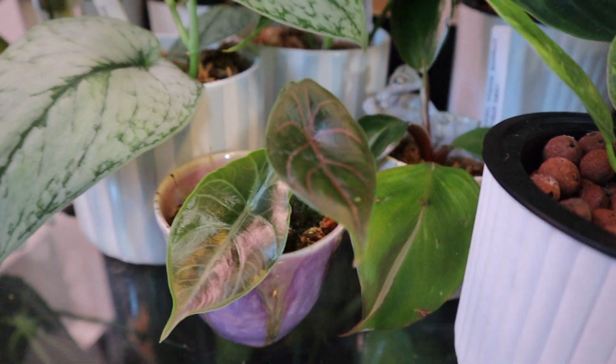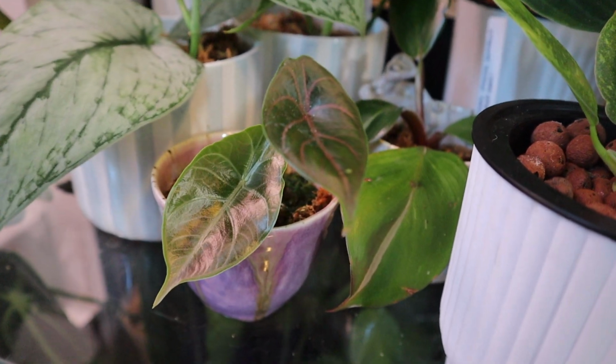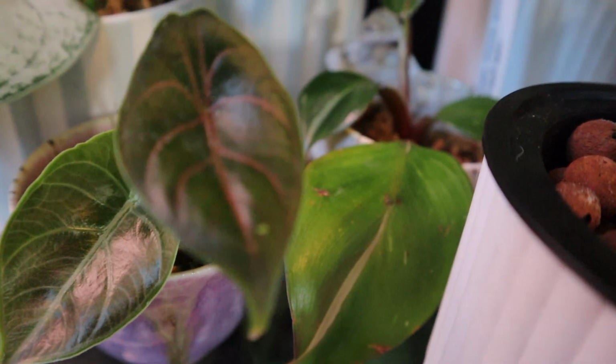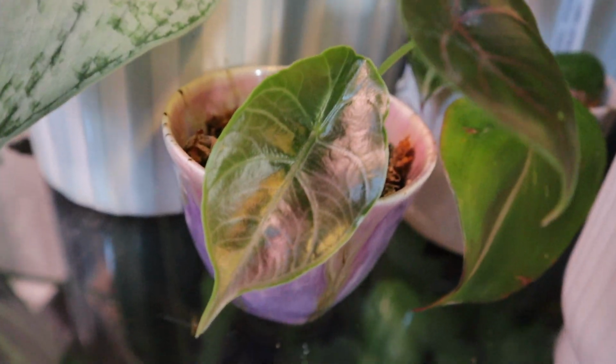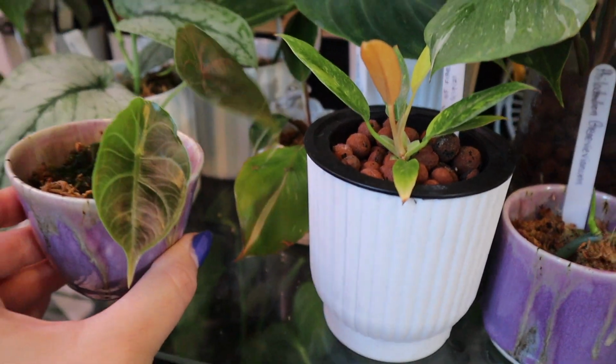This little baby, I don't think I've ever shown this guy yet. This is an Alocasia aslanii. It kind of looks like the Cuprea, but definitely has some differences. I got it initially with this one little tiny baby leaf, and it just decided to unfurl this cutie. I'm so excited about it. I can't wait to see this one grow. It's such a little baby.